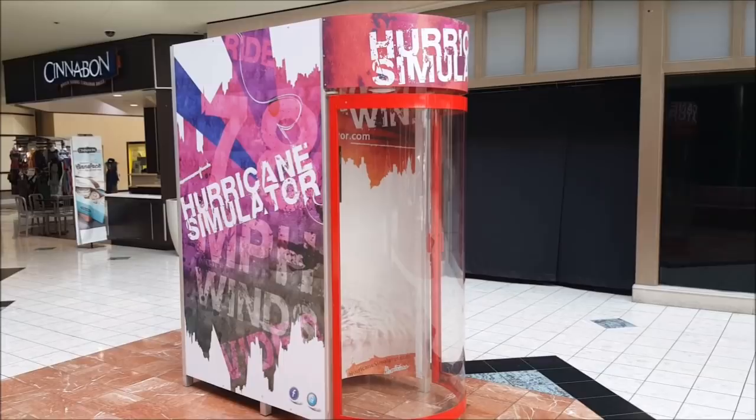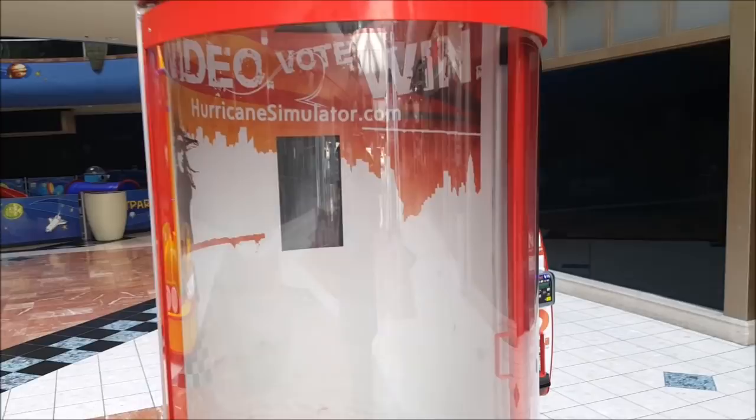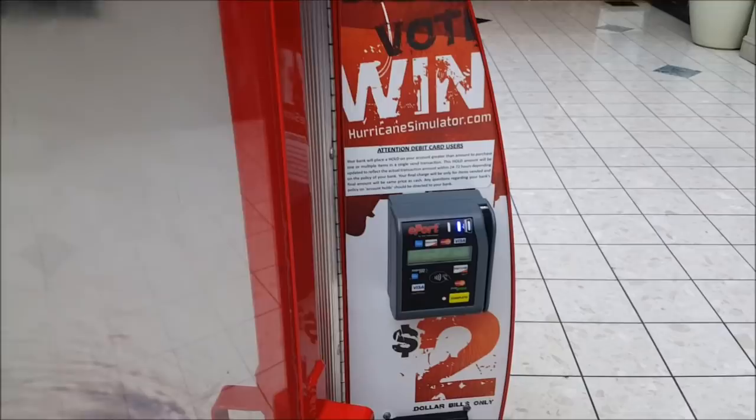Here's something else weird I found, a hurricane simulator. I've never seen one of these before, but as far as I can tell, it's basically a machine that you put a few dollars into and then it just gets really windy inside. Seems kind of silly to me. I wonder if they put these in malls in Florida.